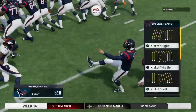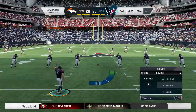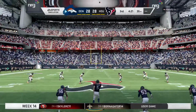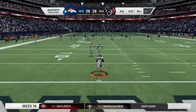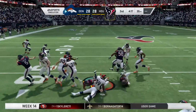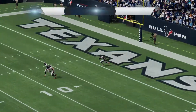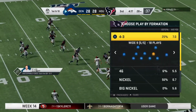Extra point by Fairbairn, up and good. And we are all tied at 28. So right back to square one, tied at 28 as he kicks it away. This fielded a few yards into the end zone. And the decision to bring it out, a good one, as he's up a yard or two shy of the 30. At their own 28-yard line.